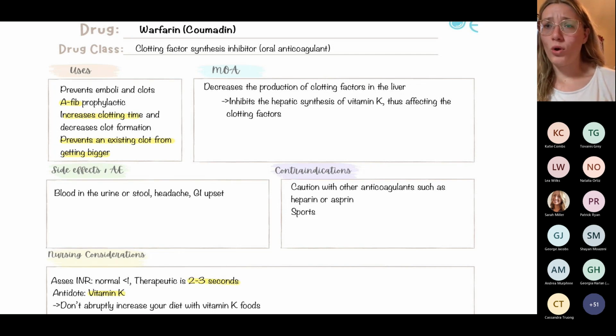Up next, we have warfarin. Warfarin is what we send the patient home on, but remember, it takes about 3-ish days to start working. On heparin, we monitor APTT, but on warfarin, we are going to monitor the INR. Think WAR, W-A-R, think INR.